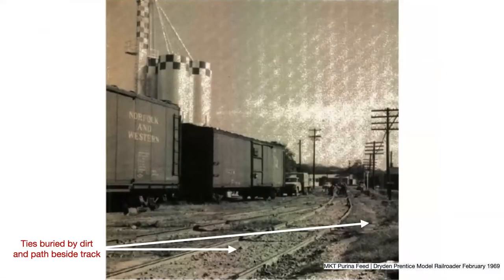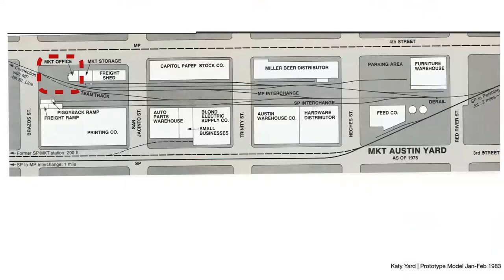And something he pointed out in the article is that there was a nice path that was worn just alongside the tracks all the way down here. But the tracks are basically just, you know, the ties are buried in the dirt there. We'll see some more details of the track later on as well. But you see, looks like a CNO boxcar, Norfolk and Western. So we got some interesting rolling stock here in town.